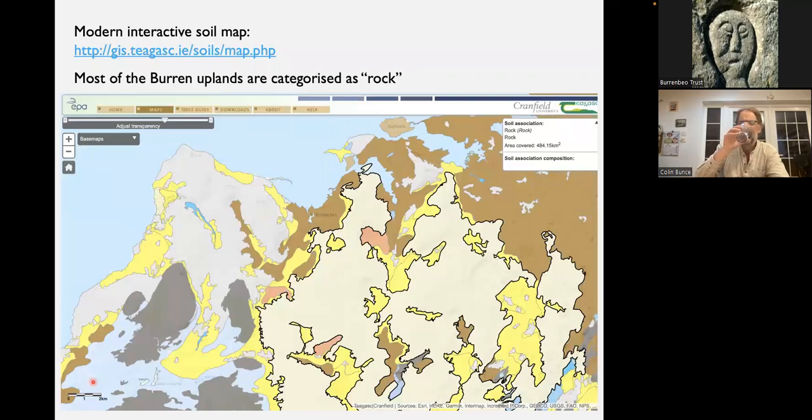And if we look at a map of soils in the Burren, this is a nice interactive soil map that you can find on the Teagasc website. You can see different colours which represent different soil groups, and it's interactive, so you can click on the different colours and it gives you information about the different type of soil at that point. You can see these yellows and brown colours which fill most of the valleys and off towards Kinvara and Gort over here. These are the glacial tills, or the soils formed on glacial tills. But anywhere on the uplands, this area outlined in black, which I clicked on when I took this image, and again over here, Cappanawalla, Blackhead, these are just described as rock. You click on those areas, all it says is rock.